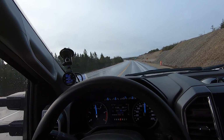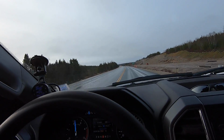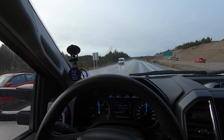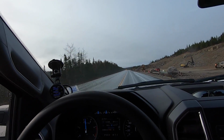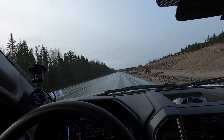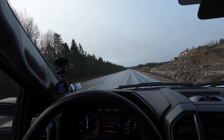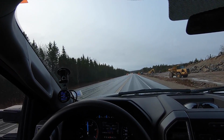I have not driven this truck since I made those videos. I've been stuck at home, basically raising my little boy. All right, so here, right off the get-go, we have a tiny little straightaway, and then we're gonna be going down a hill, and then of course, right back up another one.